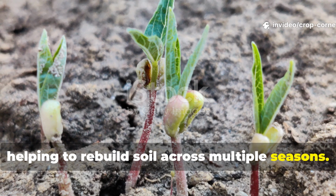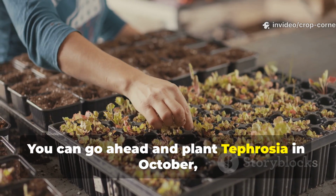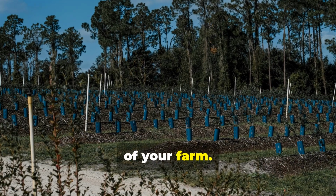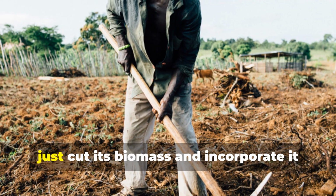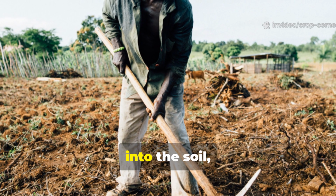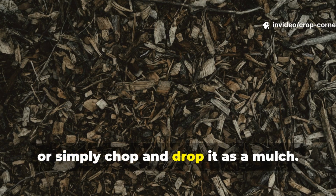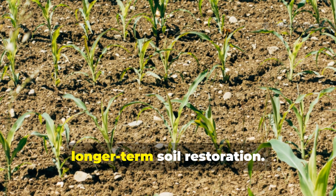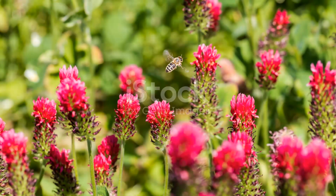soil across multiple seasons. You can go ahead and plant Tephrosia in October, either in sections or along the borders of your farm. As it grows, just cut its biomass and incorporate it into the soil, or simply chop and drop it as a mulch. Honestly, it's especially good if you're aiming for longer-term soil restoration.